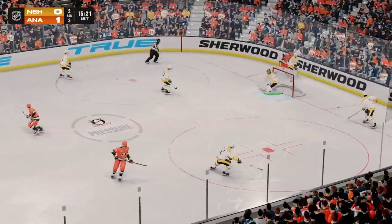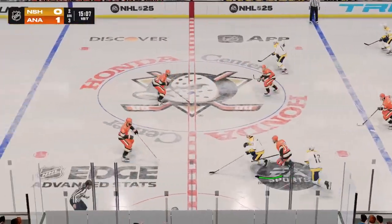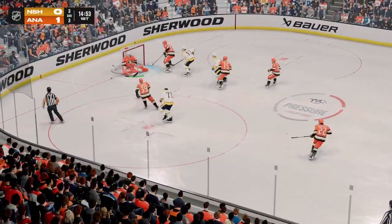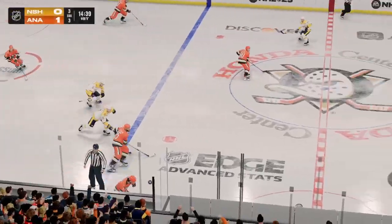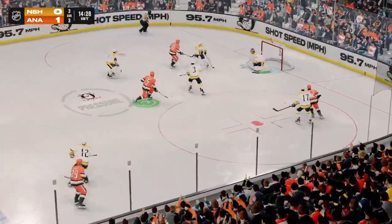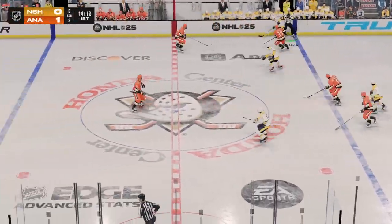The Predators take possession in the defensive end. Nashville's got a hold of the puck. Moves it quickly over to Fisher. Oh, and it gets in front of that to make a great save. Crisp's been a reason why his team's in the win column. I mean, he's done everything he could between the pipes, as indicated by that save right there. Every time he's between the pipes, he gives his team an opportunity.